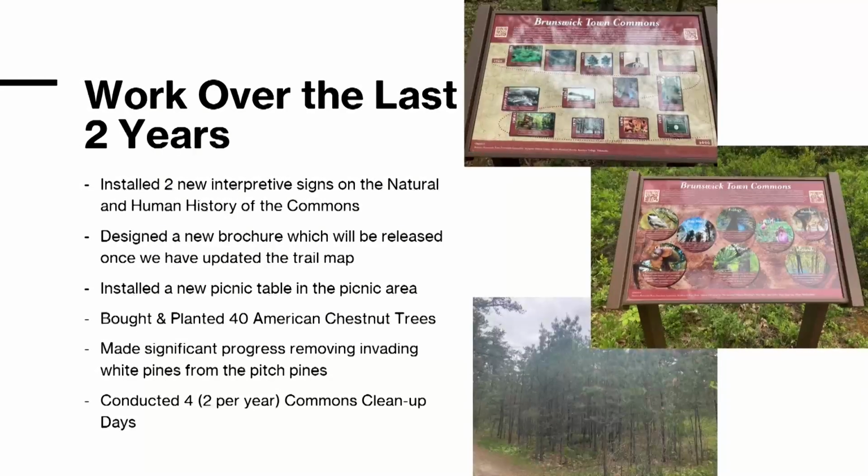But just by that practice of continually planting them, helping them thrive, there's a chance maybe there can be a genetic mutation that will enable them to actually be able to resist the blight, but hopefully to keep them going. We've done a lot of work, and in the bottom picture, this is off the main trail. You can't see it very well of the pitch pines.